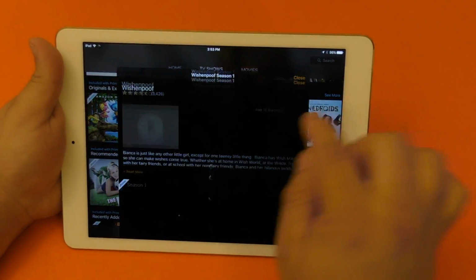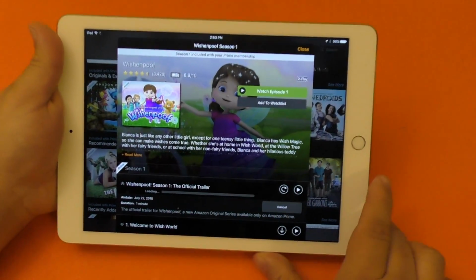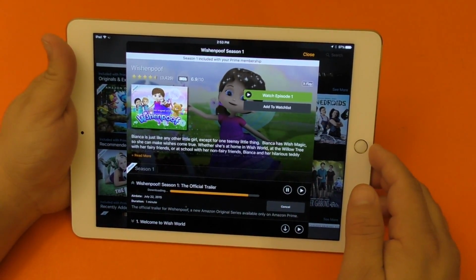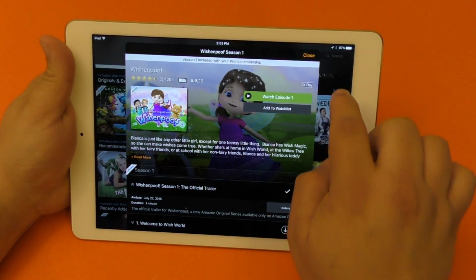For example, type on one of them there. Here, like see there, you have access. And right now, like see here, I am downloading that episode to watch it offline. So this is a very good app. If you're gonna make a long trip and you want your kids to shut up and all that, this is a very good app to have available.